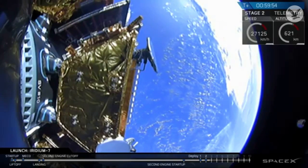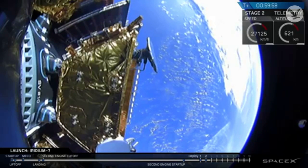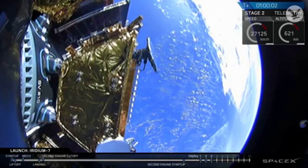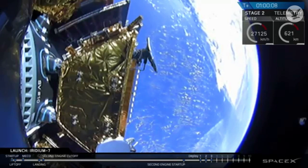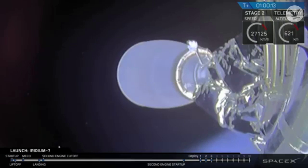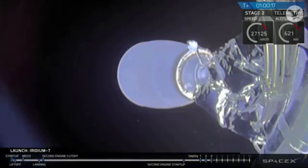Coming up on deployment number three. I believe this one's out of the field of view if the map that I've got is correct. And we'll just hear a verbal call out. Spacecraft separation confirmed. Confirmation from avionics. Spacecraft has separated. Next up, the fourth satellite in 1 minute and 23 seconds.